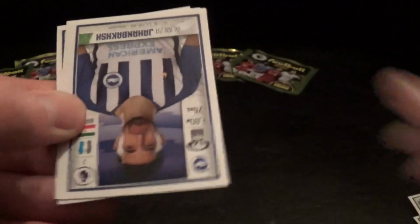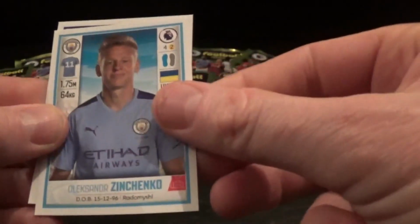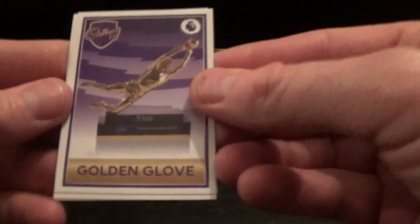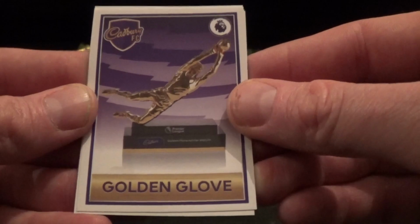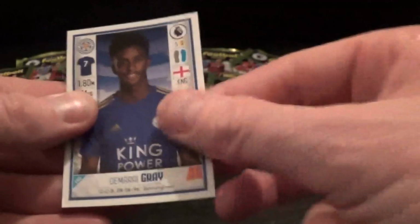We have Zaha, Luke Shaw, Jahan Bakhsh, Zinchenko, and Abraham. Ooh, what have we got here, guys? We have the Golden Glove. Golden Glove, even. I'll get it right in a minute, guys. The Cadbury FC Golden Glove trophy there, guys. Pretty cool. O'Connell. Loftus-Cheek. Target. And Gray.